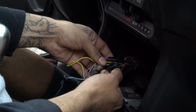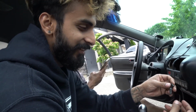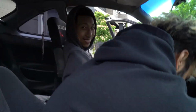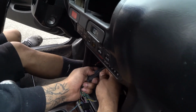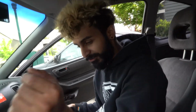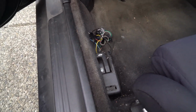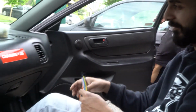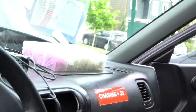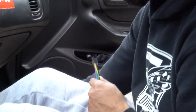What in the world? On God, no cap, bro. At least it still worked. Let's strip off all the old wires. Yeah, I'm just gonna strip off all these wires. So we disconnected all the old wires that are right there. All this new wiring for that stereo. I'm just gonna take Nick off. Use all these butt connectors over here and heat shrink and everything. Make it nice and clean.